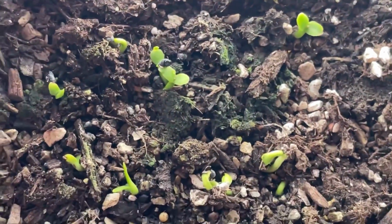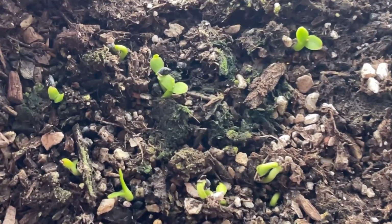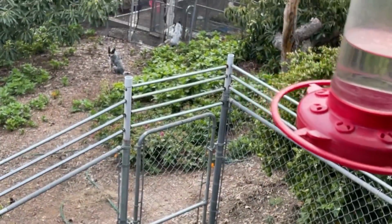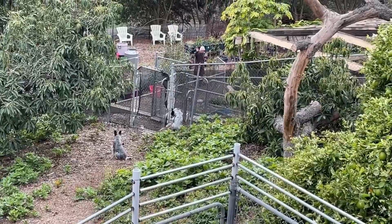But let me show you this. Yes, that's dragon fruit, but that's growing by seed. And it's a very special dragon fruit. We actually do not grow this in the yard yet. Hopefully later on we can get some of them growing. But for now, we're having fun. Oh, aren't they cute? They're waiting for him.